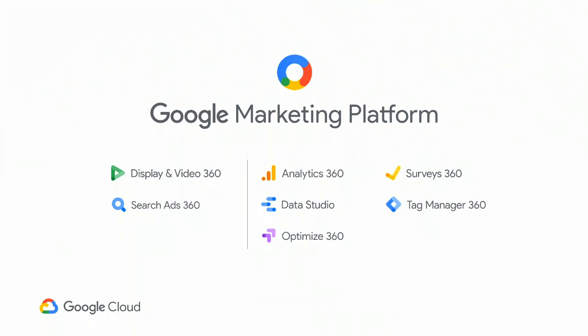Search Ads 360 works very similarly, except that it's targeting search ads and search engines that you can run search ads on. And to note, this isn't just including Google's search engine. This is including many of the most popular search engines across the internet. Next is Google Analytics 360. Google Analytics 360 helps you understand how your customers are engaging with your websites and your mobile apps. It's a critical set of data to really understand deeply how your customers are engaging with your products.